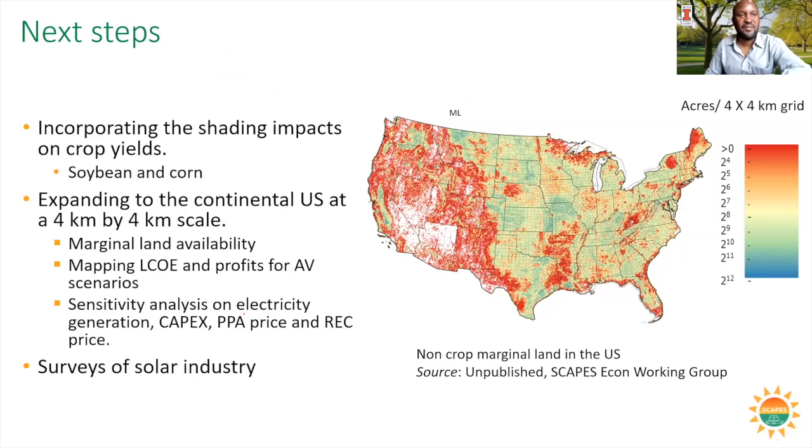So in the next steps, we are looking at doing this on marginal land. This map shows areas which have marginal land. As you can see, in the Great Plains area there is a lot of marginal land here. And so how far could marginal land take us? How much of the solar targets could be achieved just by using marginal land?